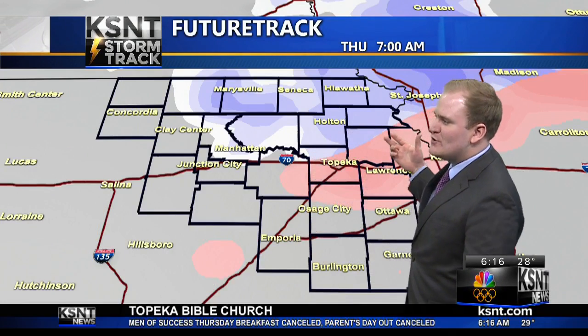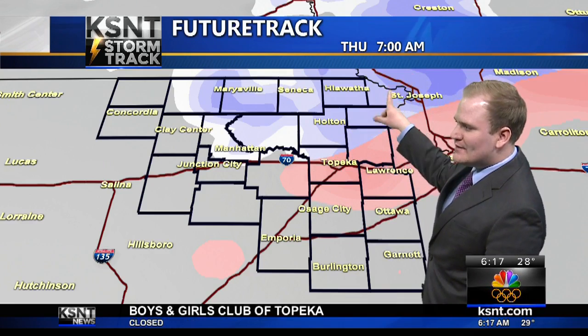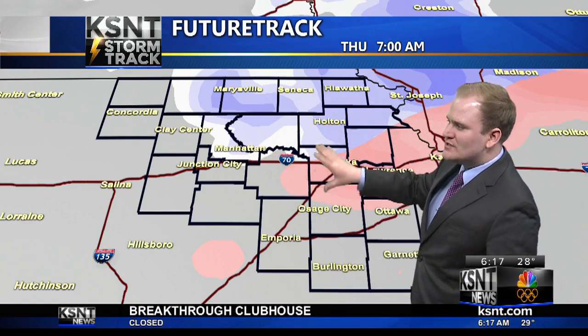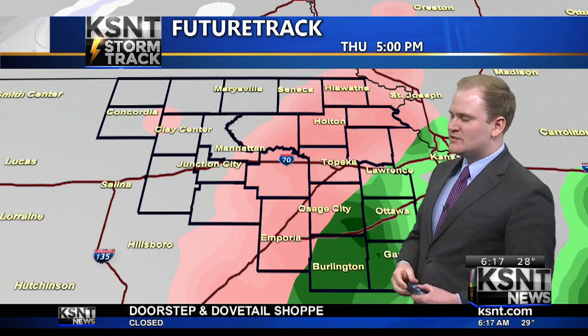So here's a brand new computer model. Of course, we call it Future Track. Just came in about an hour ago, 7 o'clock this morning. I think it's overdoing the moisture a little bit, so keep that in mind. Most of this will be out of here by then. However, I am keeping the chance for some freezing drizzle and freezing mist all day long, but the bulk of the storm system will be out of here.